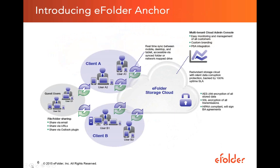And so Anchor supports a true multi-tenant interface where you're able to discretely organize accounts under organizations: client A, client B, client C, and so on. You're able to cascade permissions across those different organizations and uniquely manage the security requirements and data privacy requirements of discrete organizations and users. So that's a fundamental capability.